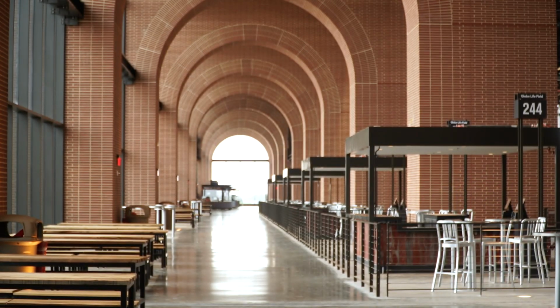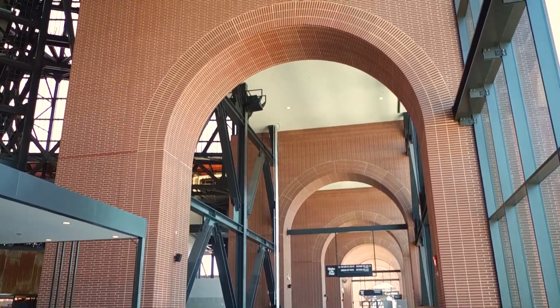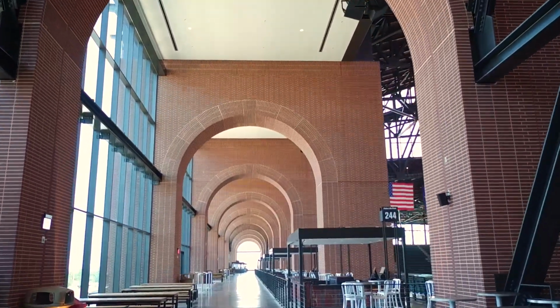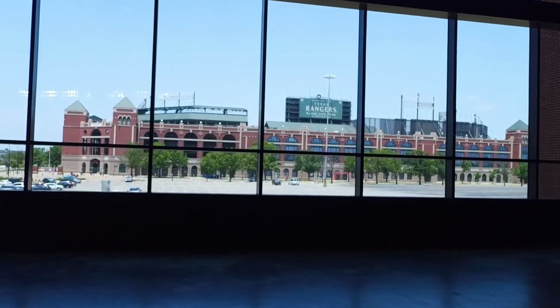In addition to the physical features brought over, you'll also see plenty of tributes to Globe Life Park's most famous features. The most obvious one that you've probably seen on broadcasts are the arches in the outfield. They have the same color brick from Globe Life Park and are turned so you can walk through them. From here, you can catch a great view of the old ballpark and its familiar exterior.